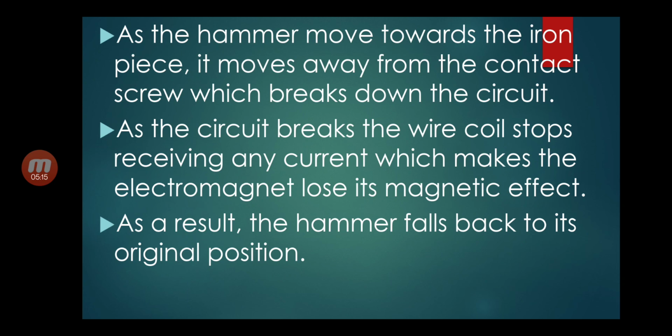As the hammer moves towards the iron piece, it moves away from the contact screw, which breaks the circuit. As the circuit breaks, the wire coil stops receiving any current, which makes the electromagnet lose its magnetic effect. As a result, the hammer falls back to its original position.